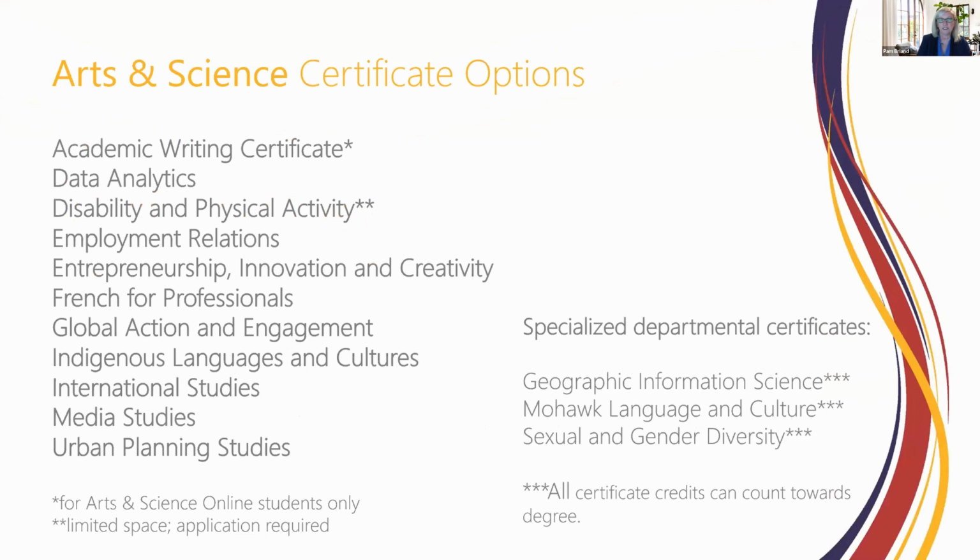When we're looking at what kind of certificates are open to you, there's a number of them, and there's a list there. There's academic writing, which is actually for online students only, but the rest of them are open to on-campus students. If you go to the Arts and Science homepage, look under undergraduate students, and then degree plus options, and that's where the certificates are. It will show you all of the courses needed, the number of units, how to apply, all the information. We'll go through a few of them that are of interest a little while later, so you can see a little more of what's in each of them. But that's just giving you an idea of what is available.